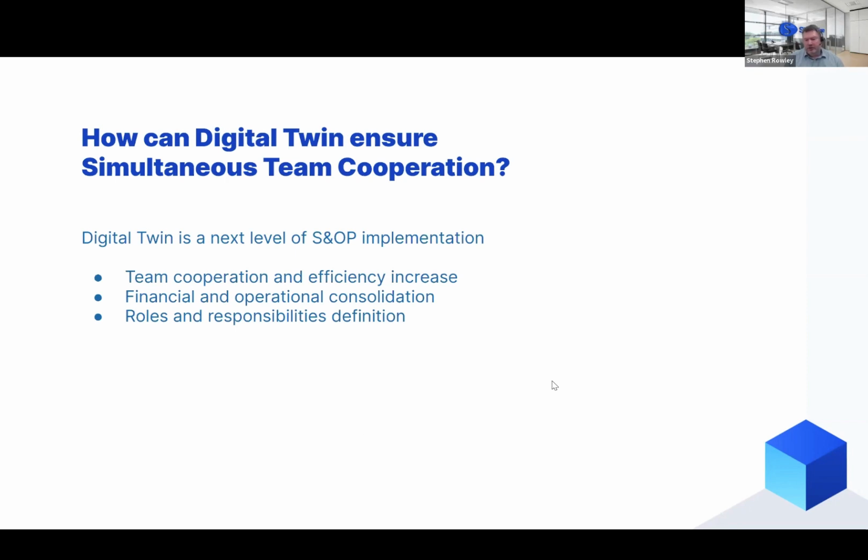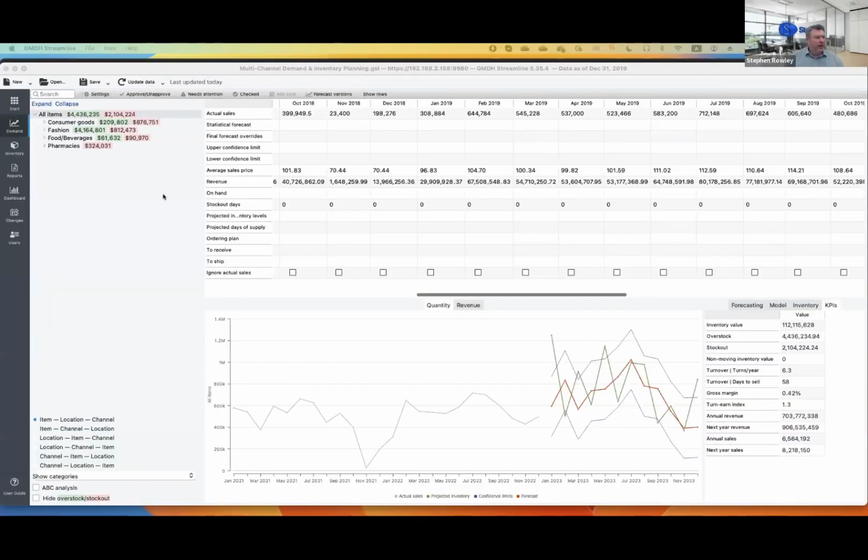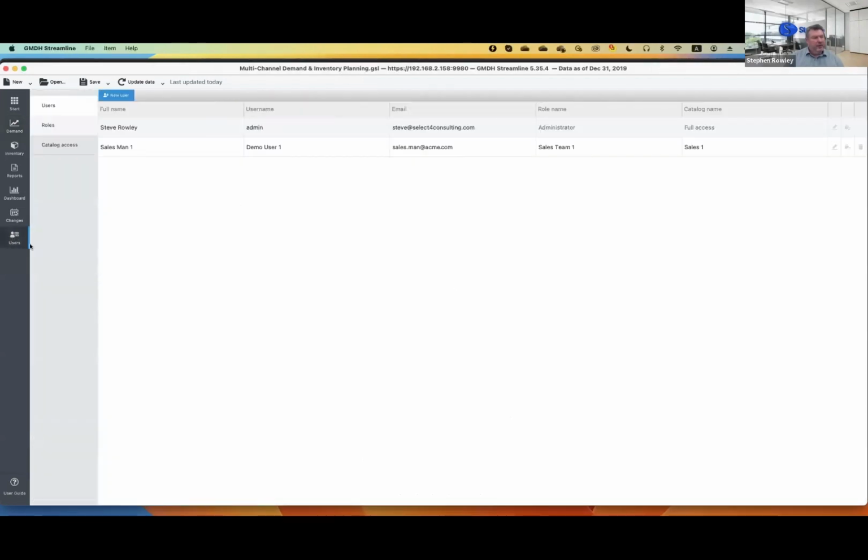Just to showcase a little bit of how that's done very quickly, I'll just share my screen again, and you'll see now that we have this button down here on the left-hand side called Users. If we go in and choose that one, we have Users, Roles, and Catalog Access. Very simply, you have the ability to create different users. We have one here called Salesman, and I've attributed him the role of Sales Team 1 and a catalog name of Sales 1.